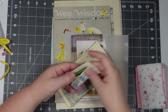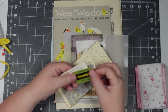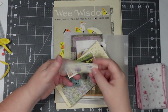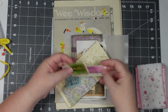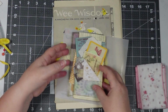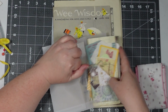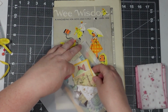Okay, let's take those out. We got little stampy strip bits and Palmolive. Look, Madge, I soaked in it. And oh my goodness. I love that. I got my little scrappy bits to collage with or cluster with, make a cluster with, or masterboard, or just to decorate.